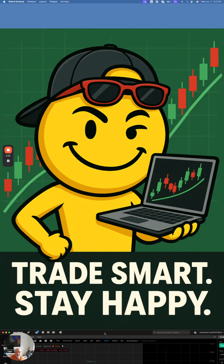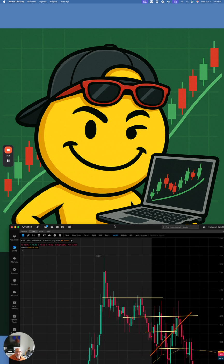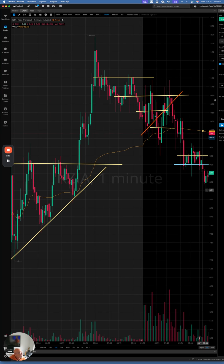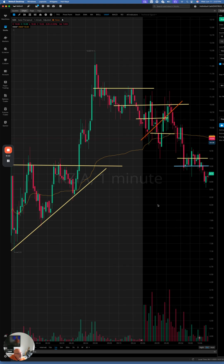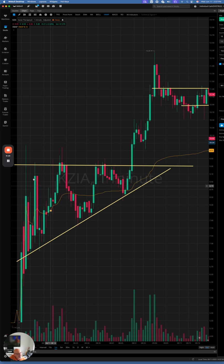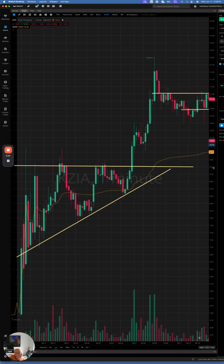Going to do a recap of KZIA that we traded today. So we're going to show you all the trades that we took. Basically in pre-market, I woke up and I missed some of this, so you just got to let it go. But yeah, here's a nice ascending wedge. I always like to identify things that I should be able to see.